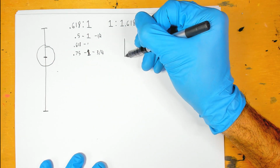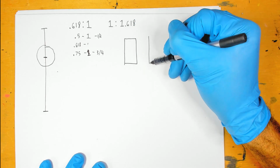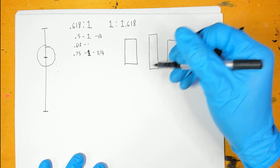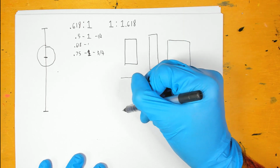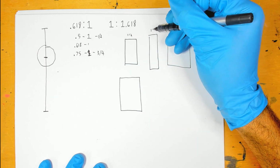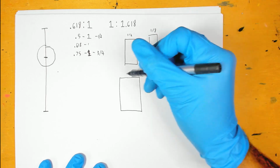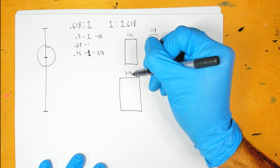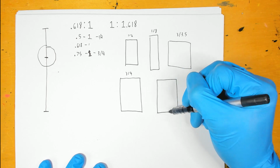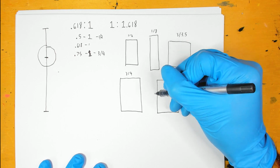Interestingly, this is an interesting manifestation of it. So I showed you all those rectangles. If you take a bunch of people and you show them a bunch of differently proportioned rectangles, so let's say we have a 1-2 rectangle. Let's say, I'm just going to totally make this up, a 1-8 rectangle. Let's say this is a 3 to 3.5 rectangle. Let's say this is a 3-4 rectangle. And let's say this rectangle is a golden rectangle, so the ratio is 0.618 to 1.